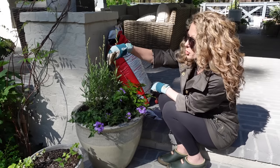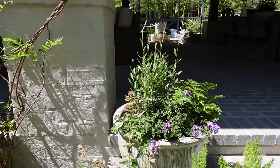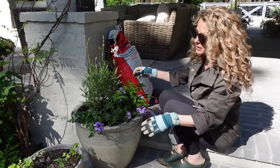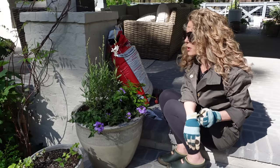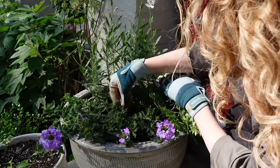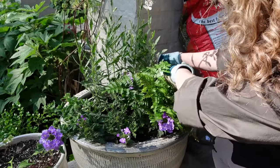Also, I like grouping plants like this because I feel like it makes a bigger impact. So you've got this really beautiful, tall, wispy impact, the fullness, and then this cascading will come down this side. So it's a really easy way to create an abundant look in your containers. Now, all we need to do is add in a little bit of fertilizer on top, mix it in with the soil, and this one is good to go.